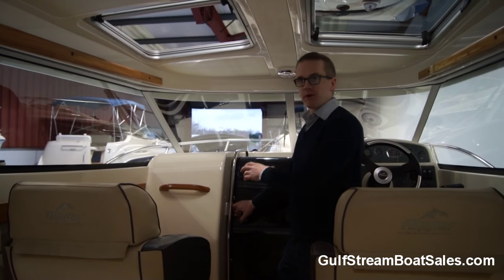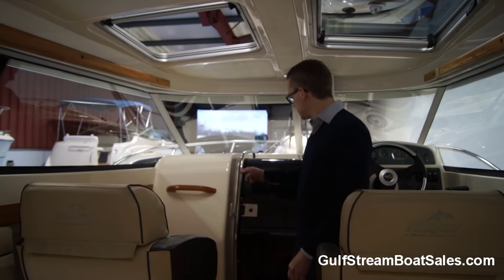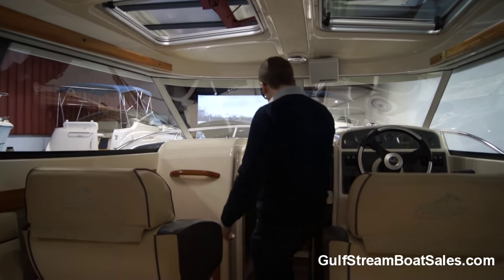We have a separate forward cabin here at the front of the boat. We get into it through this lockable sliding perspex door, nice big stainless steel handle on it. The teak floor then continues into the cabin.